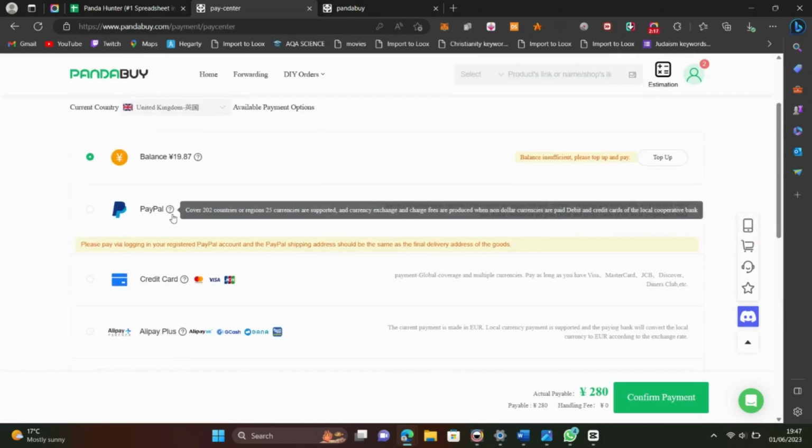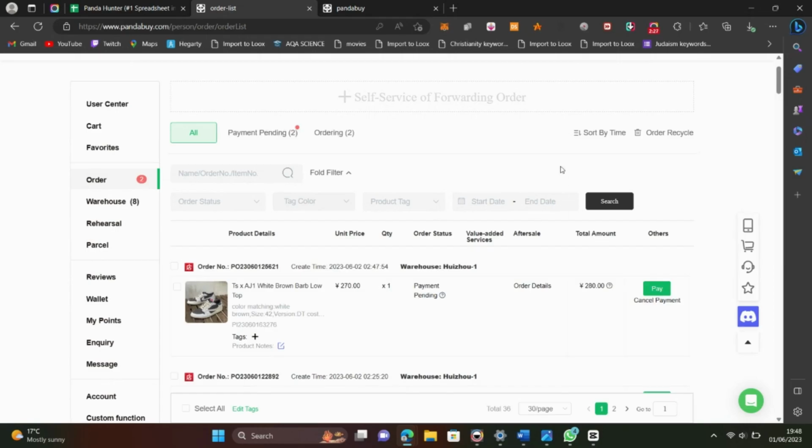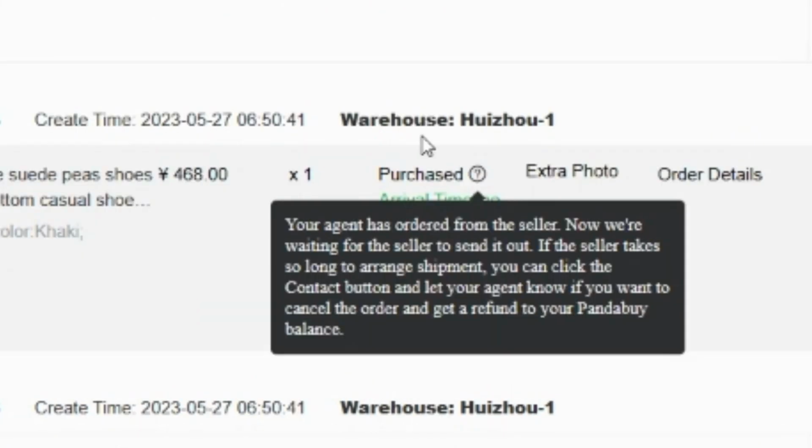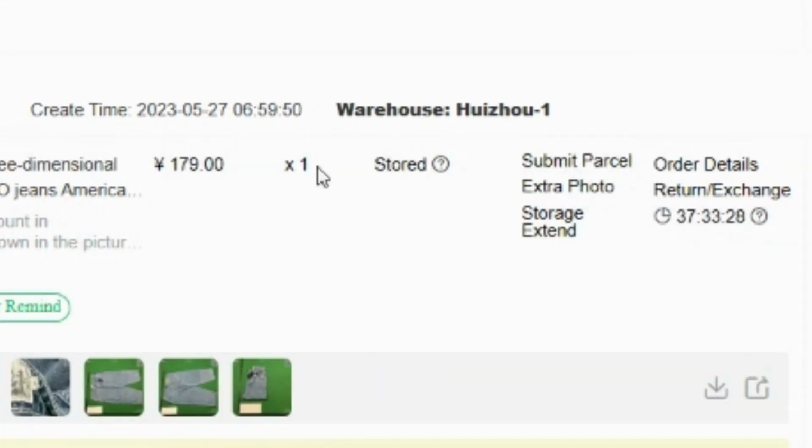Another great thing about PandaBuy is they use safe payment methods like card or PayPal. Once you have paid, here is what to expect. It will say this and then seller sent. Once PandaBuy has your order, it will say stored.